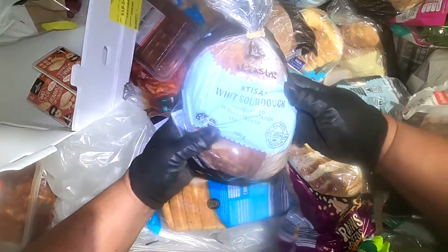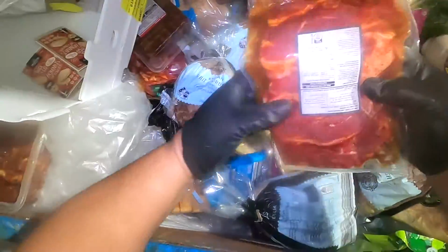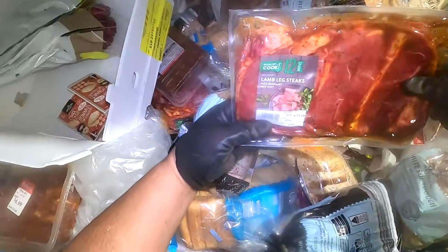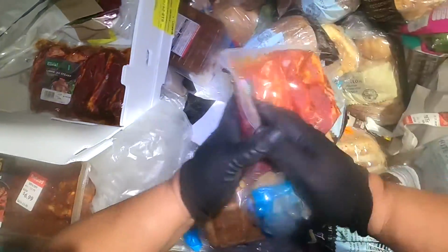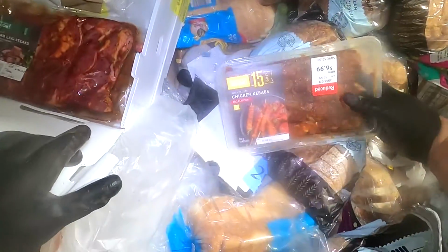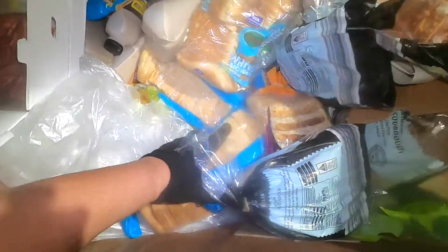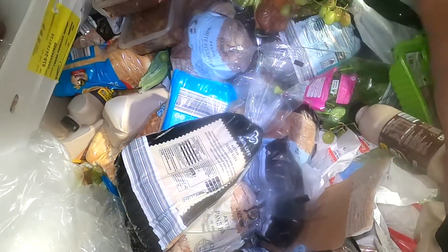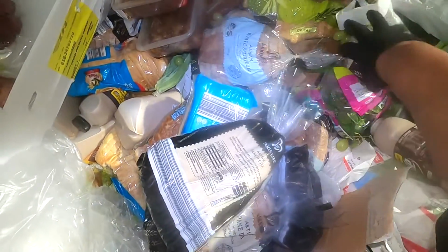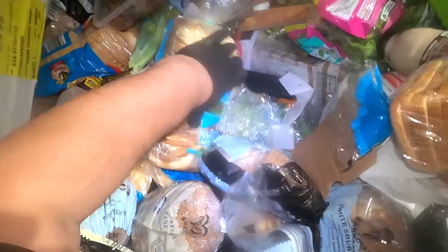Look at this. White sourdough bread. Oh, meat for the dogs. For the animals. I like the vacuum packed stuff better. You know, they keep, it's super cold right now. Kebabs, chicken kebabs. Wow. Breads, we've got tons of bread. If you remember from our first. Tons of bread.